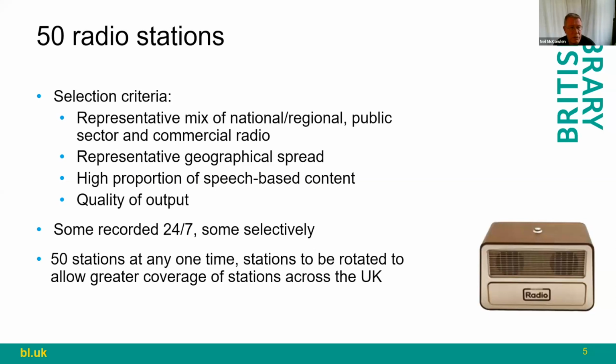So we had to choose some radio stations, and we wanted to have a good mix of both national, regional, public sector and commercial radio. So we wanted to spread it across the whole of the country. So we chose speech-based content because a lot of the music-based content we already had. So we thought it was better to concentrate on speech-based radio because it would reflect what was happening in the country. So some stations such as Radio 4, the World Service, LBC and Talk Radio are being recorded all the way through the day. So everything is being recorded there. However, most of the others are selective recordings where we choose very carefully which programs we want to use.